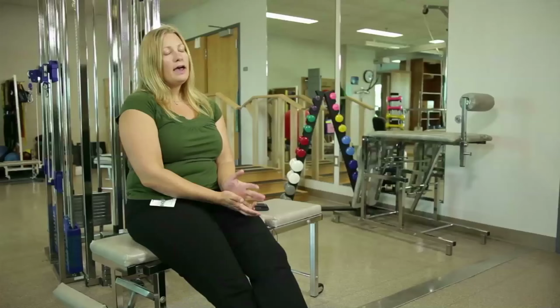With the multidisciplinary clinic and the patients becoming more involved and knowing what's going to happen while they're in the hospital, we've been able to alleviate some of that anxiety, but we've also been able to standardize care for nursing.